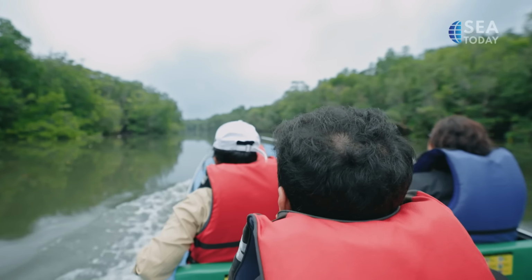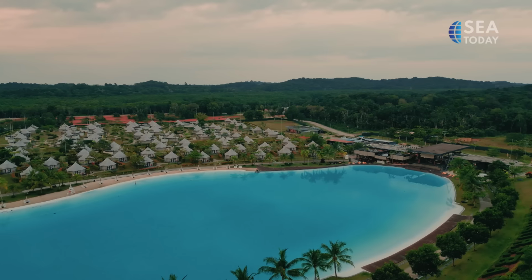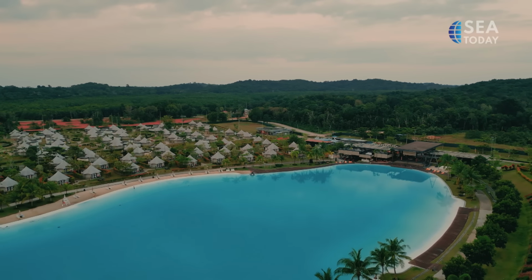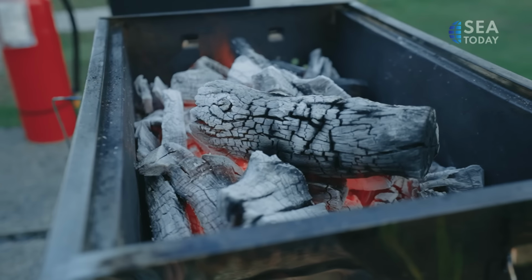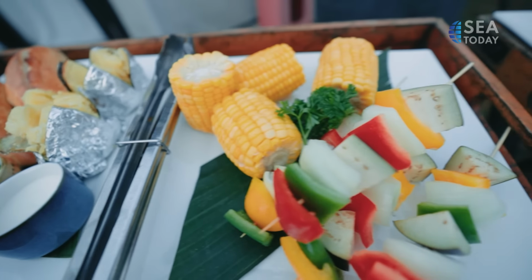And so, we end our mangrove adventure and sailed back to dry land. When we arrived back at the Natra Bintan resort, the sun was slowly creeping down the horizon. And as the air got colder, what better way to stay warm than with a wood fire from a grill?